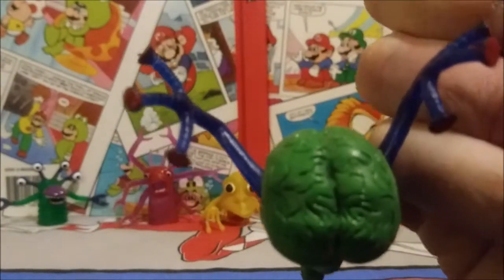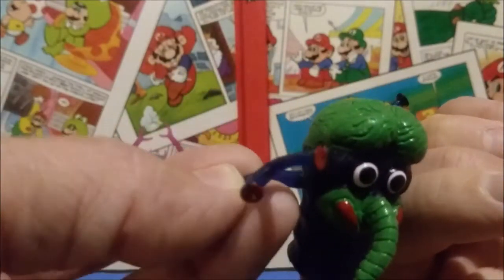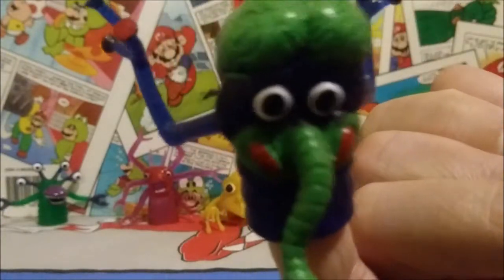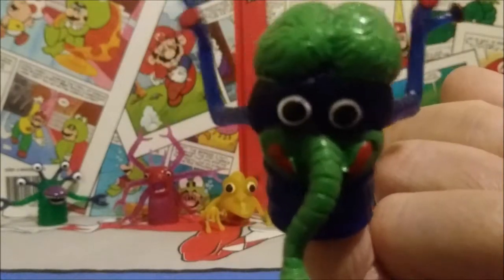And he has green hair, but it almost looks like a brain just coming out of the top of his head. And he's got these little suction cup hands, so when he grabs you, he doesn't let go. And then he'll inhale you through his monstrous snout. Much more intimidating than his goofy appearance would make you think.